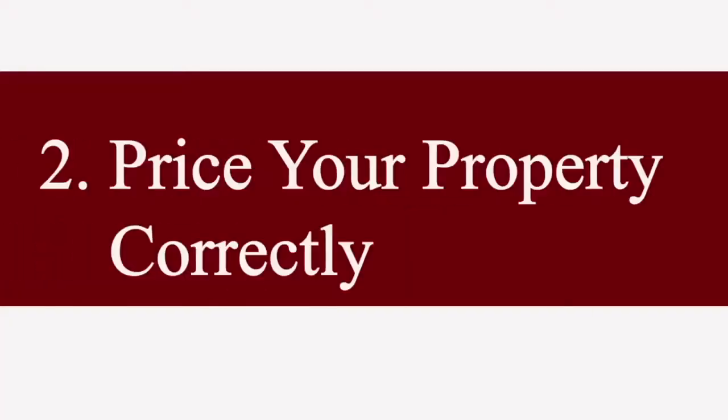It actually leads to tip number 2, which is to price your property correctly. Pricing is really a function of guidance. It's an asking price. It's a starting bid, and it's inviting potential buyers to come in, look, and hopefully make an offer. But on the part of the buyers, they're going to be comparing your home to other properties on the market. And what are they going to be looking at? They're going to be looking at features and benefits.